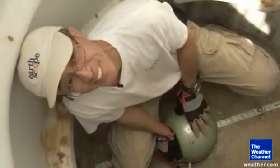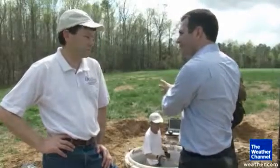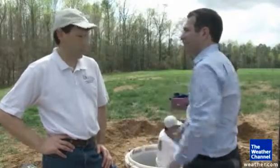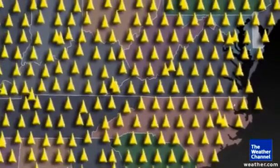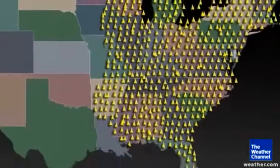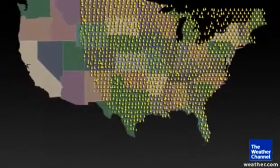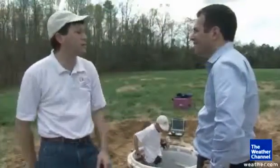This would be a cool story if this was the only site. But this is not the only site. That's right. Hundreds of identical detectors are now online across the eastern half of the continent. And the crews are constantly moving them from coast to coast, creating the most accurate earthquake map of the United States ever drawn. So we're trying to get a profile of the whole continent.